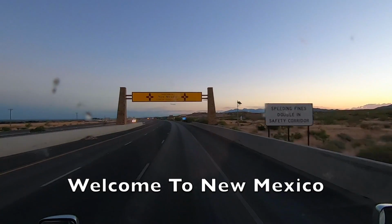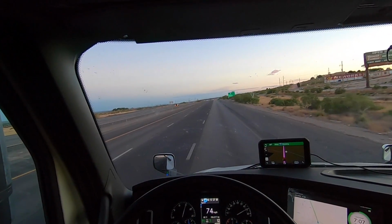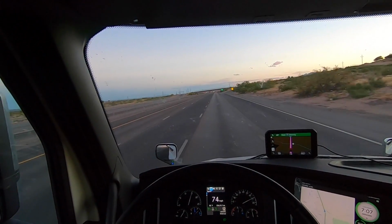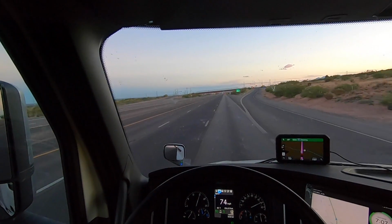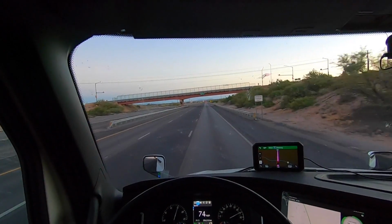Welcome to New Mexico. We left El Paso pretty early in the morning, and we're gonna probably make it all the way to California today. It's 770 miles to Ontario, so I think it's possible. Yesterday we drove 750 miles. I mean, I was hauling butt. I don't know why I only drove 750. This time we kind of have to make it. We're gonna just haul butt 74 the whole way.